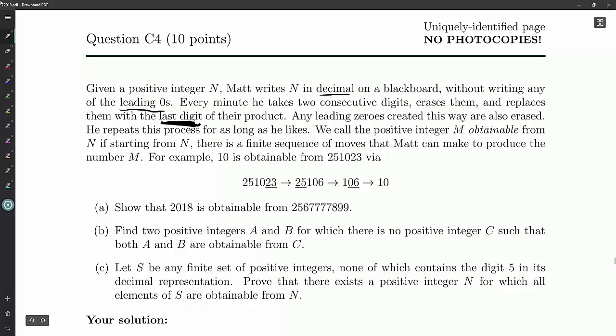He repeats this process for as long as he likes. We call the positive integer m obtainable from n if, when you start with n, there's a finite sequence of moves Matt can make to produce the number m. For example, 10 is obtainable from 2, 5, 1, 0, 2, 3. You multiply the 2 and 3 together, you get the 6. You multiply the 2 and the 5 together to get 0, but we ignore the 0. It's the leading 0, and so we're left with 106. Multiply the 0 and the 6 together to get this 0.